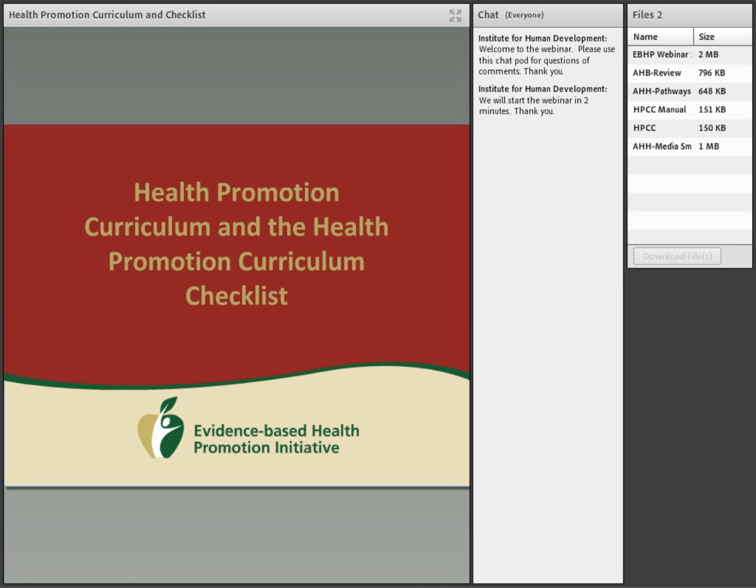partnership. In the pod that says Files 2, I believe you can see that screen, there are a number of briefs and elements that you're going to want to look at. One of them is a PDF of the slides I'm going to be showing today. So if you want to download those or look at those another time or follow along while you're on the webinar, you may. It's the EBHP webinar slides. That's the one you can download.